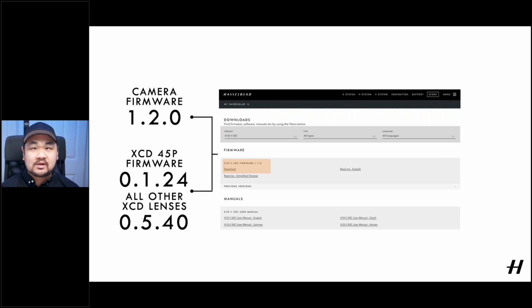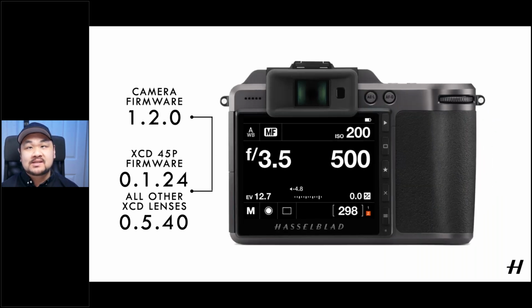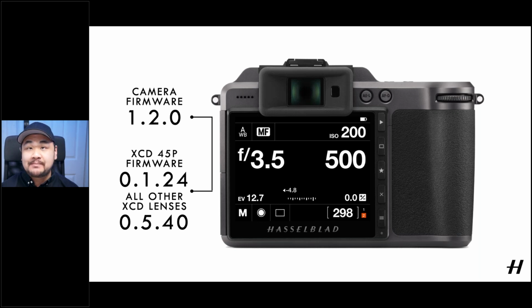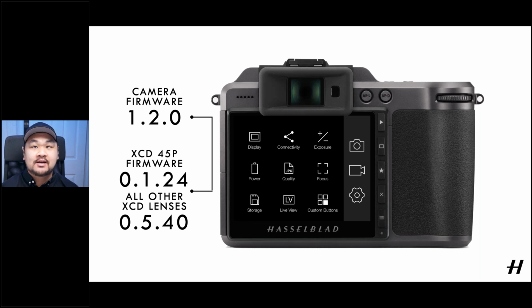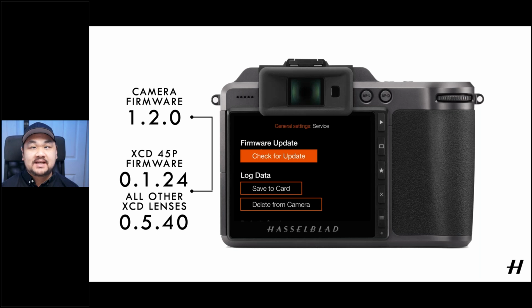Now, Hasselblad's firmware files for the X system cameras and lenses are saved in a .cim format. To install them, simply download them, copy them to an SD card from your computer, and insert into the camera. On the camera side, access the main menu by swiping up from the bottom of the touchscreen or tapping the menu button on the bottom right. From there, you'll tap the gear icon for general settings, scroll down to service, and select check for update.